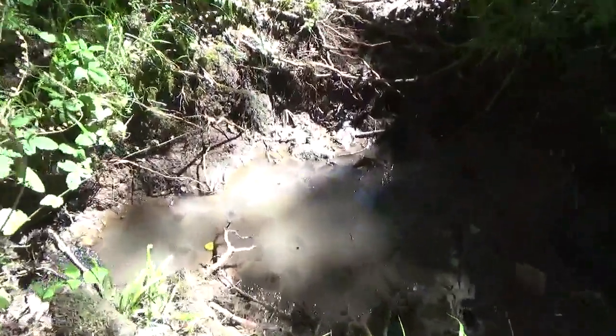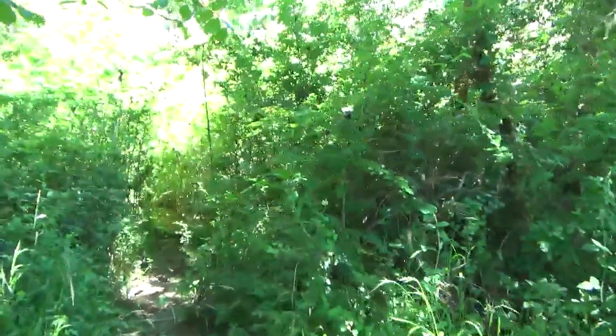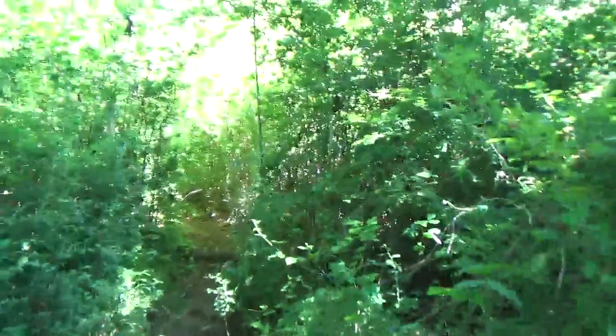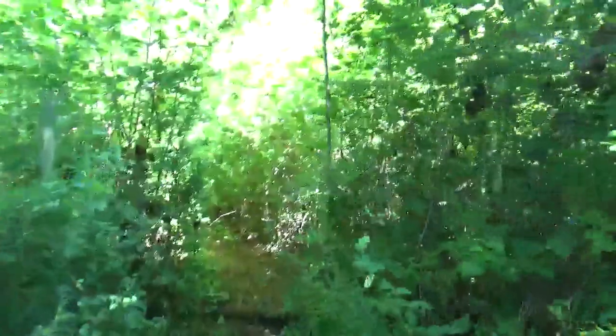There's also a lot of mosquitoes swarming around there. Mosquitoes aren't a big problem in Oregon compared to other places, but I'm still going to move on before they start smelling me and try to find my way out of here.